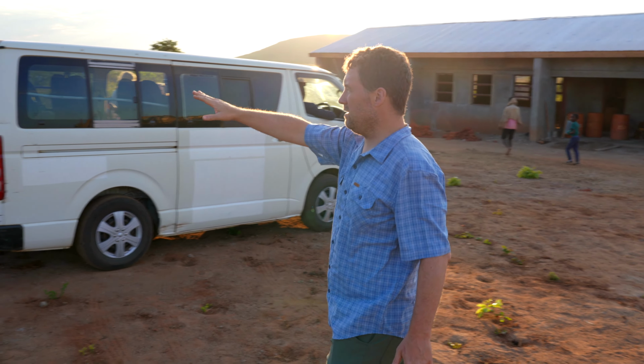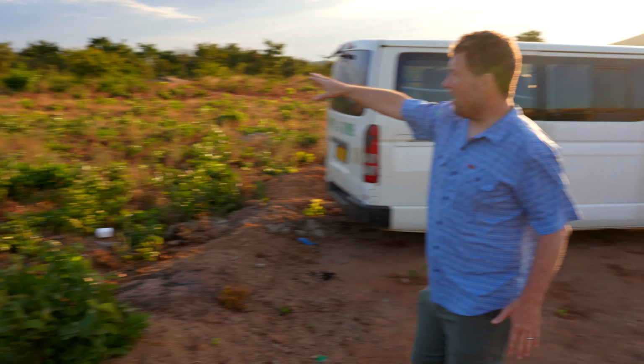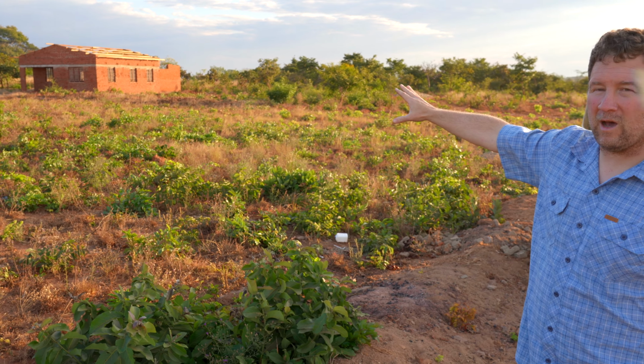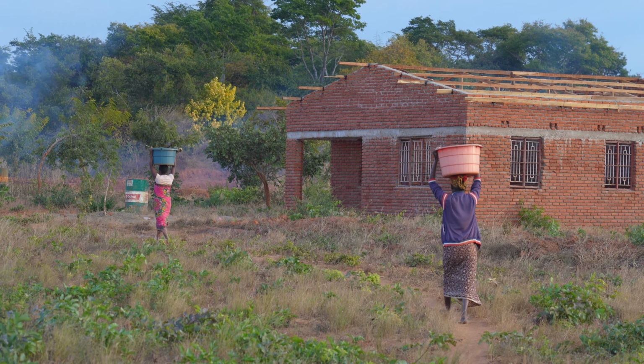And then if you spin over to this side, this is the matron's house. She will be overseeing the girls' dormitory. She will also be one of the teachers.